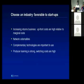So first thing we want to look at is the nature of the returns in this market. So is this a market that is characterized by increasing returns or not? And this is almost a definition of scalability. Is the market characterized by increasing returns?